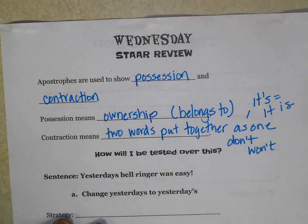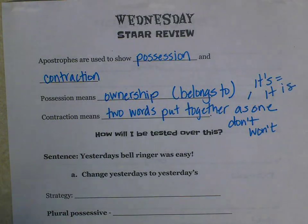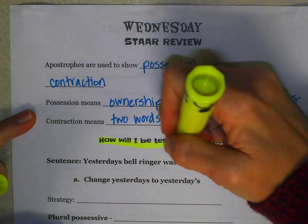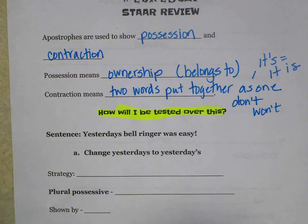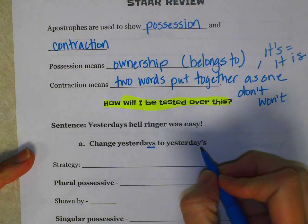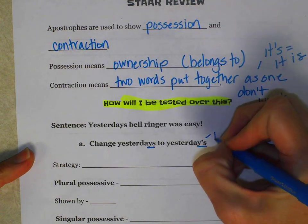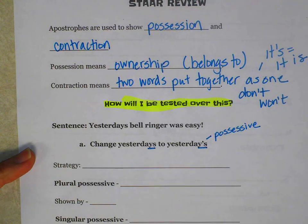Okay, now, how will I be tested over this? Which is important to us now because we have our test right around the corner. So, here's a sample sentence. It says, yesterday's bell ringer was easy. And then I have the choice to change yesterday's with an apostrophe S to yesterdays with an S. So every time you see this, you need to write possessive.